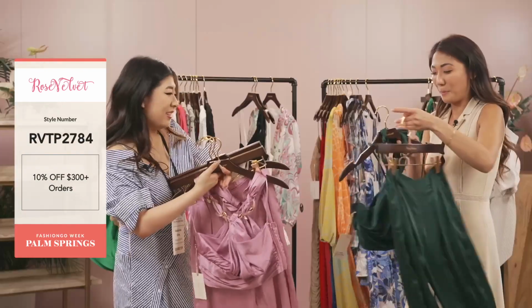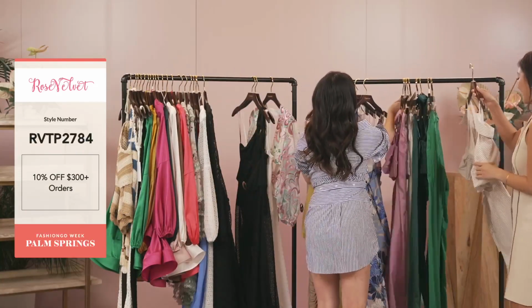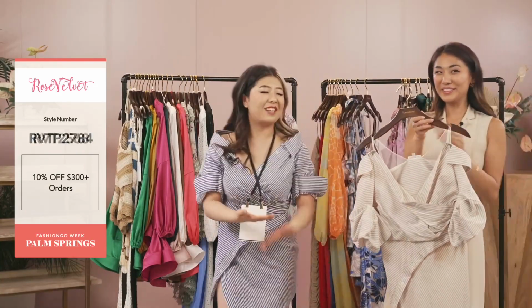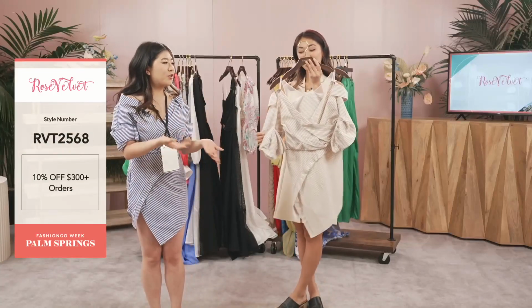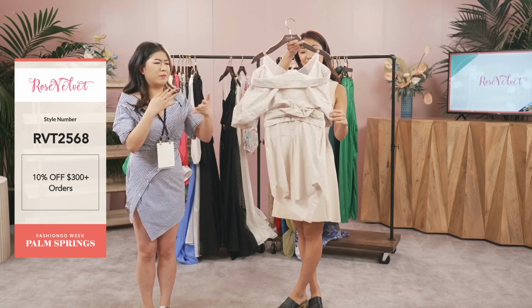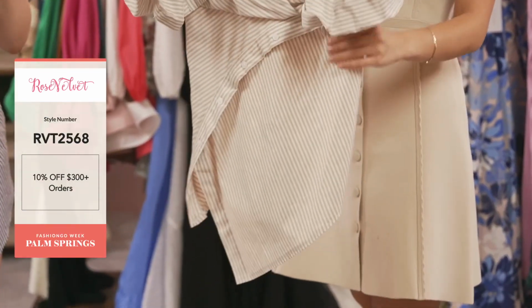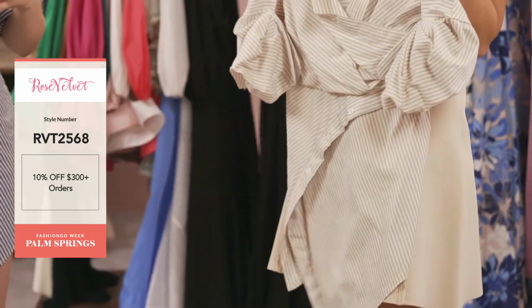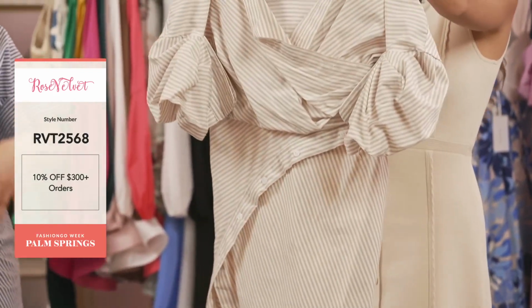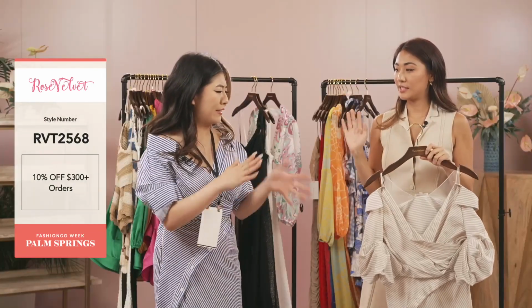All right. And this is our last style. So I'm actually wearing one of those styles. It's an off-shoulder, like a stripe. What would you call this? Like a button-down material. Yes, it looks like a dress shirt. But it's a dress. So it's a wrap dress. Technically, it's wrapping all over the place. It looks stunning on you.